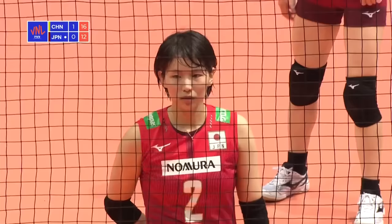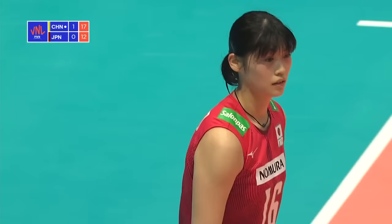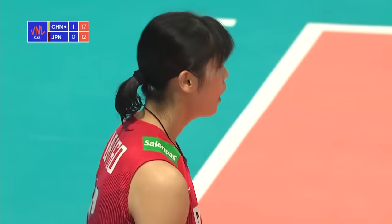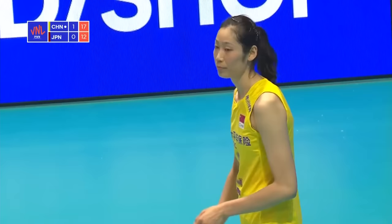Osaka getting a shout out by the stadium announcer for the work that she's doing, but China leading by 4, 16-12. Well, Kurogo, unfortunately, from Japan's point of view with the miss, they know, though, how tough they have to serve. They have to keep pushing really hard from the service line, so we will get errors from Japan.